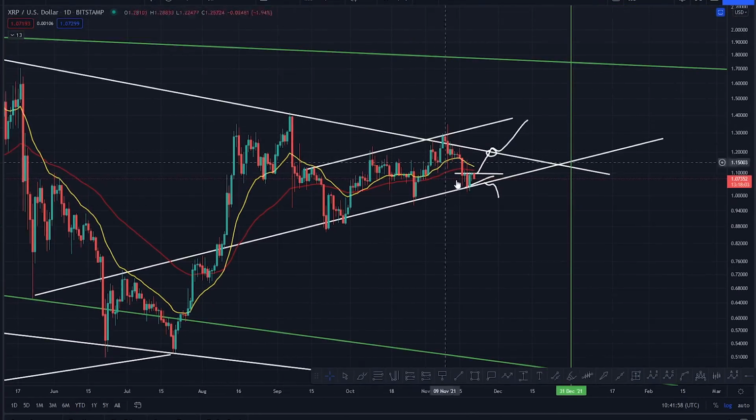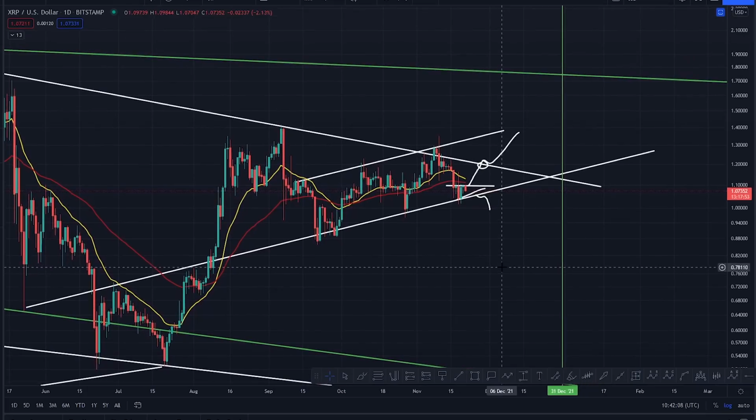You are coiling up towards an apex. You got your little fake out there a couple of weeks ago, like I said to you, and right now, if you hold this as support, which you are, and you come back up and you break that resistance, this could be all systems go for moving into December basically.